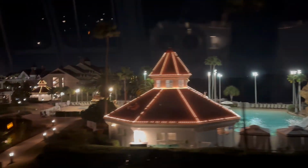So we're passing the Grand Floridian. You can see all the mega millionaires and the Powerball winners. And then there is a restaurant here that basically I think would rival the best restaurant. It's called Narcoossee's. When I'm here in July, I will be reviewing Narcoossee's. So don't worry, Narcoossee's review is coming. It just won't be for the next few months.